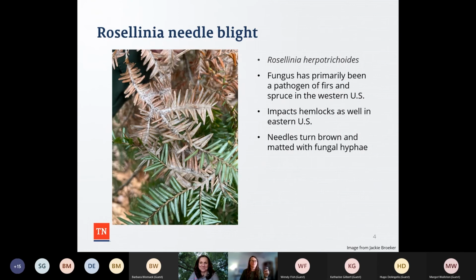It's a fungus that's primarily found on firs and spruce in the western US. So it's not something that we've seen a lot here in the East, although I have seen some reports where it was reported on Christmas trees and other firs in the eastern US as well. But what we've seen it on, at least here in Tennessee, primarily has been hemlock. And it's very noticeable because it causes needles to turn brown and mat together because of the fungal hyphae that are growing across the surface.